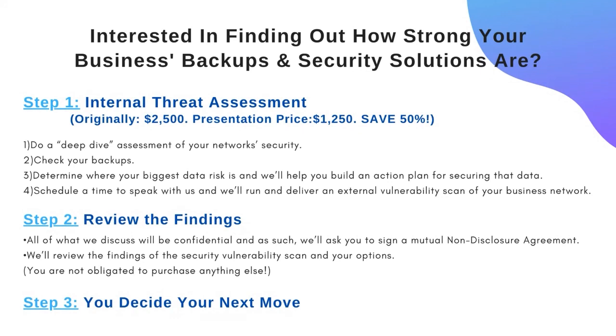We do a deep dive assessment of your network security. We check your backups. We determine where your biggest data risk is, and we help you build an action plan for securing that data. And then we schedule time to speak with you and go over everything that we found, including the external vulnerability scan of your network. We review those findings. Everything we do and discuss is confidential, and we sign a mutual NDA to show that your information is protected with us. No matter how bad we find your network to be, it's confidential.